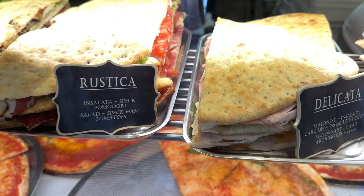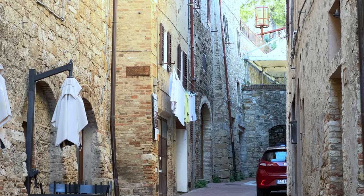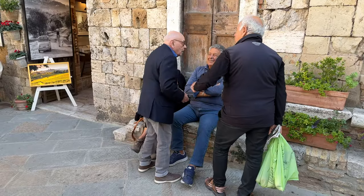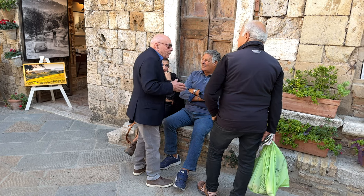They also have ready-made sandwiches. It's not so easy to find a place to sit down, though, maybe the steps of the Duomo, or join these local guys who know the good spots for sitting and talking.